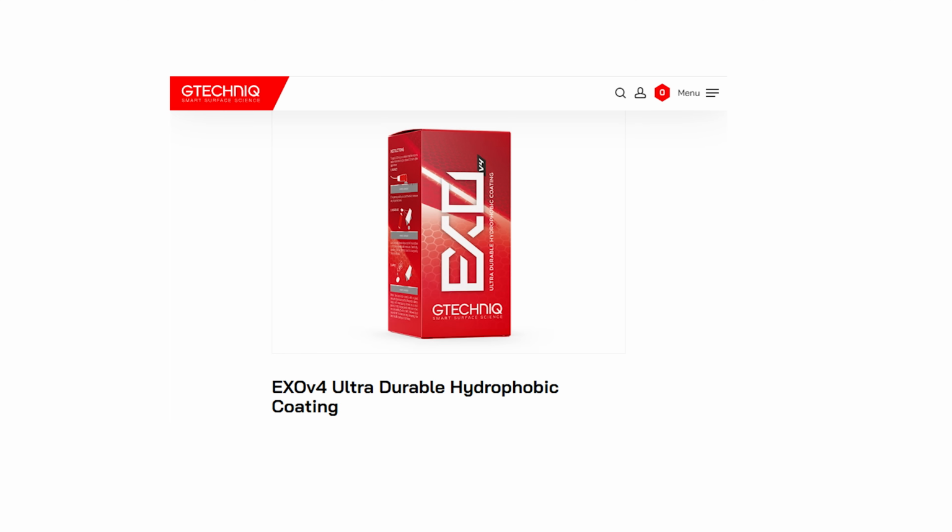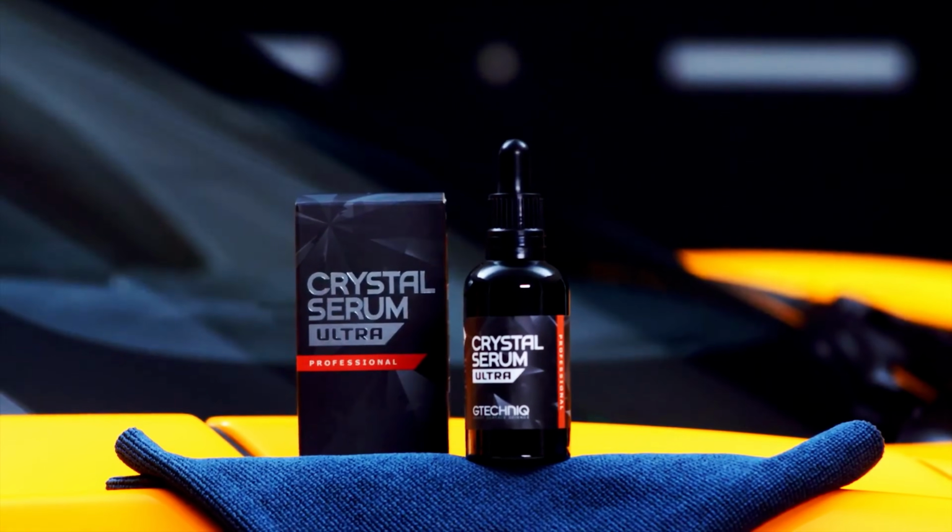We will also be applying 2 layers of XO-V4. A 30 ml bottle of this product will cost you $70. You will receive discounts on these coatings and products after your accreditation. You will only need 1 layer of Crystal Serum Ultra, and there's no IR heat lamp requirements. And it has a durability claim of 9 years. And then a layer of XO-V4 is optional for a thicker layer and increased hydrophobics.